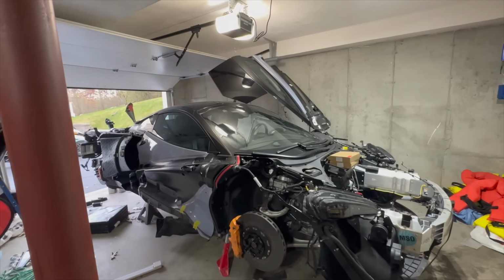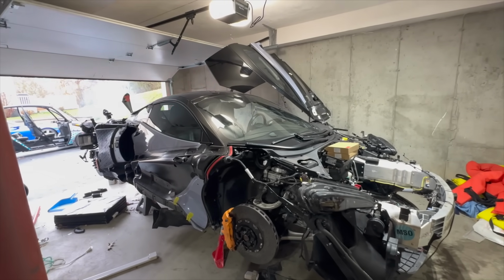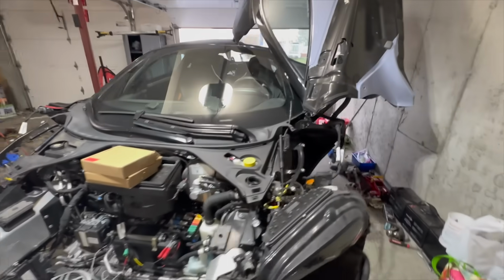Okay, now here's the real issue. The car does run, but it does not drive. So I have never seen the rear wheel spin on this car under its own power. So as nice as it is seeing it in the garage, it has to eventually get out of the garage driving under its own power.